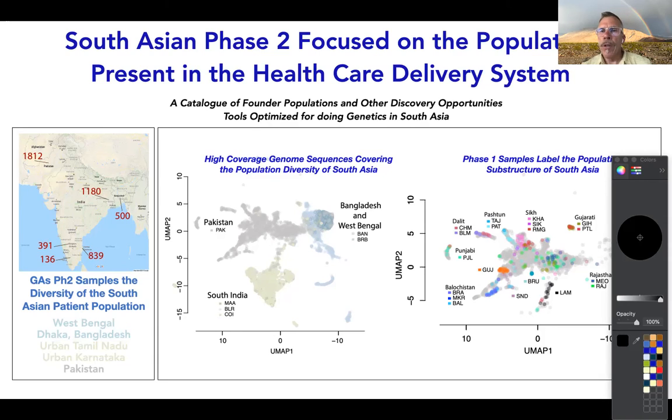And we can get a picture of what the basis is for that by using some of the data from our first phase of our project, where you can see that there are colored dots overlaying the gray dots of the general population. And you can see that the colored dots, which are individuals from identified groups, illustrate what some of those patterns are in the overall general population.